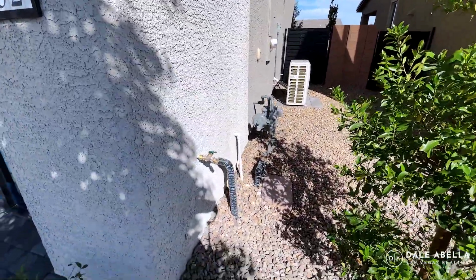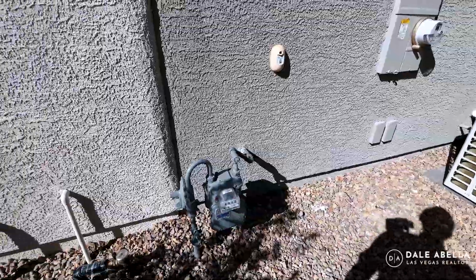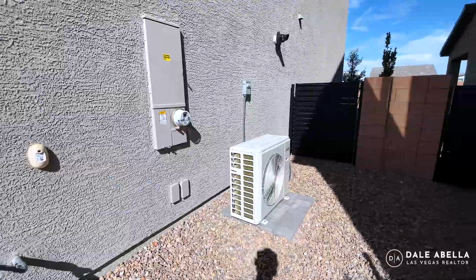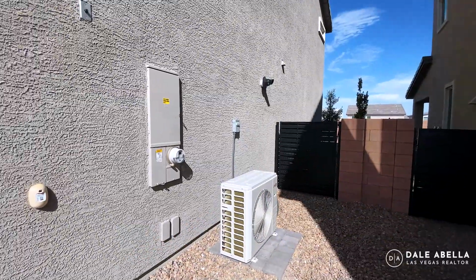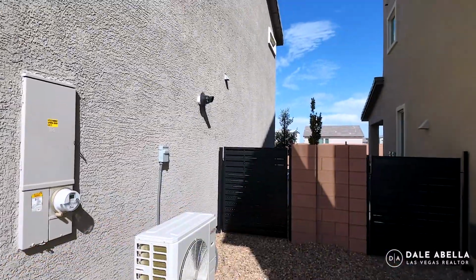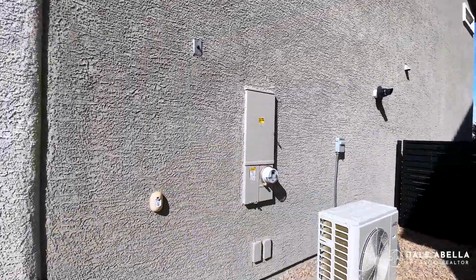Okay guys, so here around the side of the house, you're going to have your water bib right over here. You're going to have your gas meter, okay? Also, looks like we have your AC unit. I think that might be for the first floor, and then you have one right over there as well. You guys, there's going to be your electrical panel.